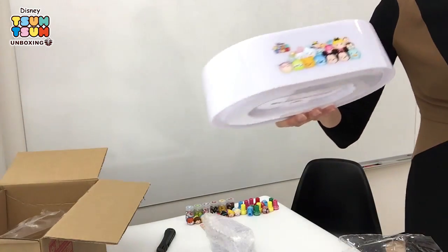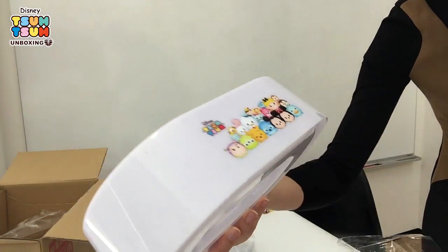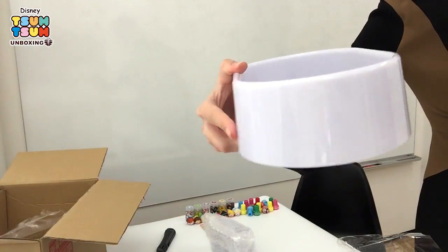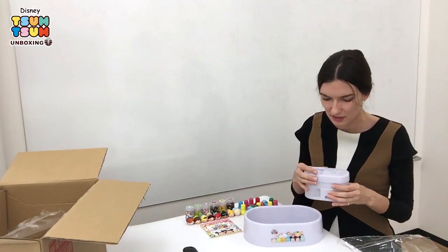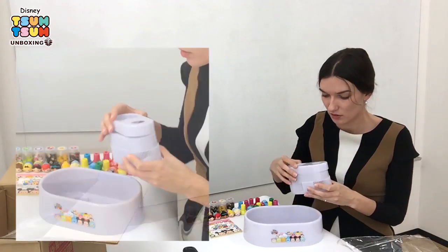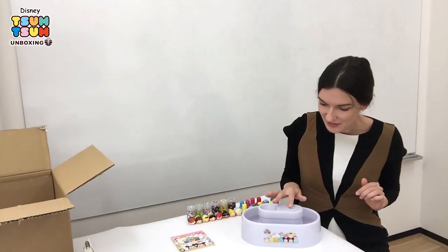Oh, the machine is so cute, look at it. I don't know if you can see it, but it has sparkles all over it. So it's a sparkling Tsum Tsum machine. Okay, so we have the base, and then on the top we have this part. I can see this goes on top, right?